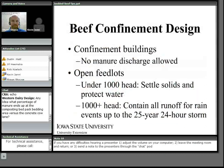When we look at bedded beef confinement, we are considering that in a confinement building, no discharge of that manure is allowed. So we're not going to let any water run away from these buildings. In Iowa, that's the legal definition for confinement: no discharge of manure is allowed. This is in comparison to open feedlots, where depending on the size, you may need total containment of that runoff water if it was coming from a feedlot over 1,000 head, certainly. And in Iowa, if they're under 1,000 head, you still have to settle solids and make sure that the water you discharge doesn't cause problems elsewhere.